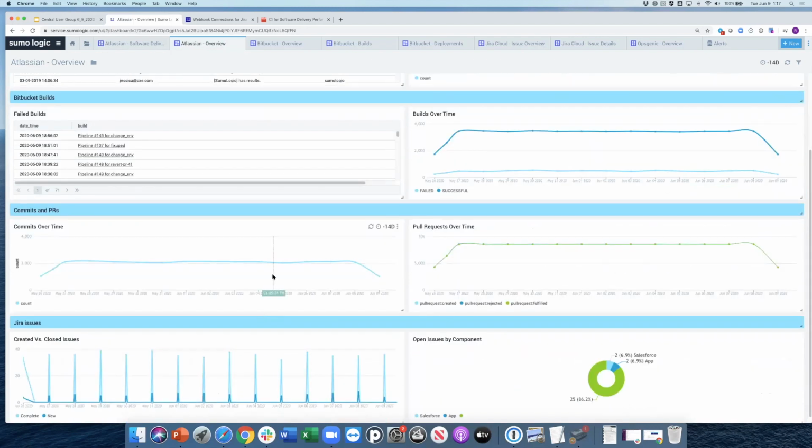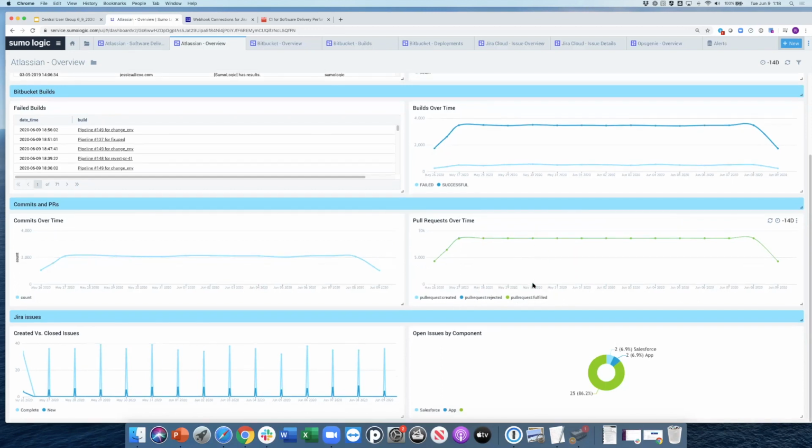Then going back one level, your commits over time, right? Understanding how many commits, who's making commits and how many of them are happening over time, as well as pull requests, because here you want to understand your merge requests, your pull request, approval process, and if there are any bottlenecks over there. Now here, all of them pretty much line up, but you will most likely see some delays between a pull request created and a pull request fulfilled event. Okay, so that's when you can say, okay, I need to speed that process up to be able to get the code out faster. And then same thing with Jira.